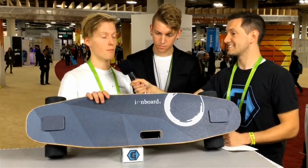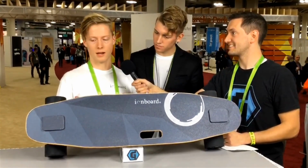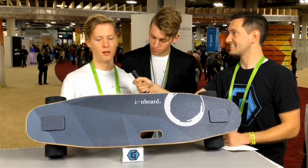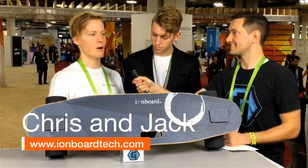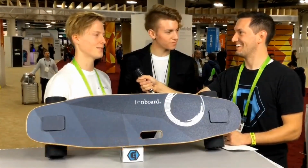This is our Ion board, which is sort of our standard model. It's got great power and it's like an accessible price point as well, for $499. And then we also offer our premium flagship model, IonBoard X, that is sort of our performance model that goes 25 miles an hour and has a 15-mile range for those people who are really looking for like a really souped-up ride.